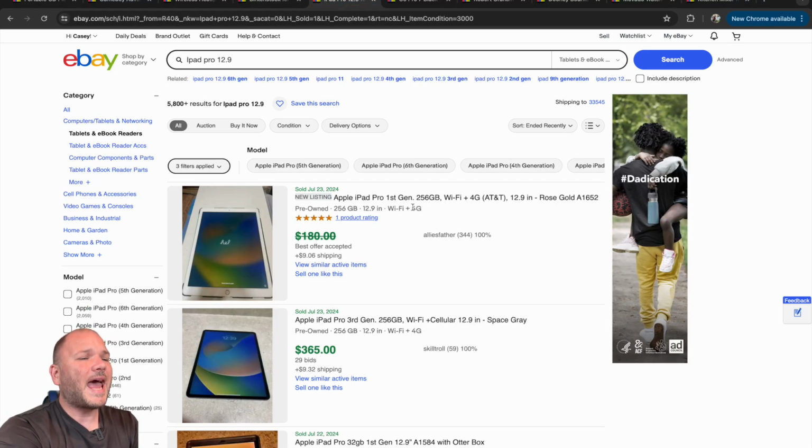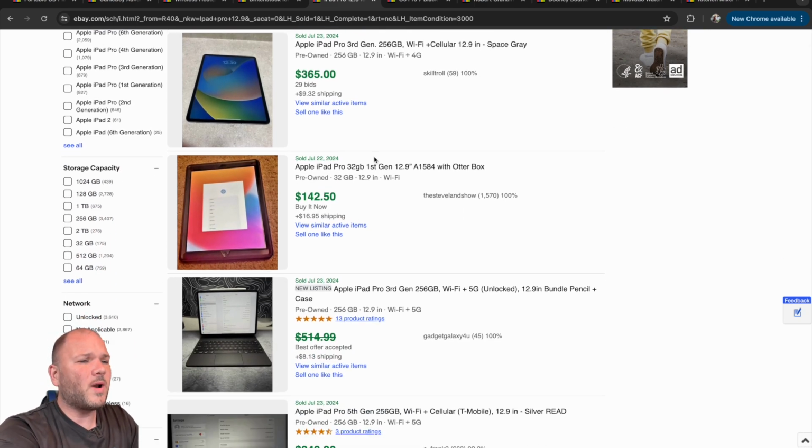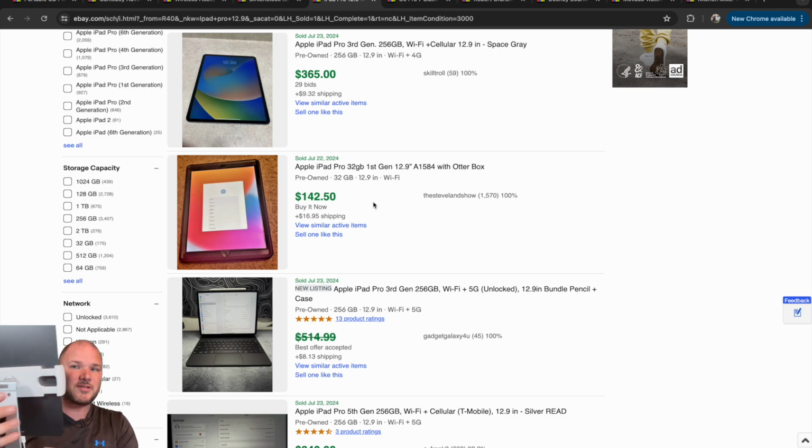Number 5 is tablets, cell phones, and any kind of mobile devices. Laptops could be lumped in here too, but old iPads. Look, this is an iPad Pro 1st gen, 32 gig, 12.9 inch. I own an iPad Pro 2nd gen, 12.9. I paid $1,000 for this thing originally.